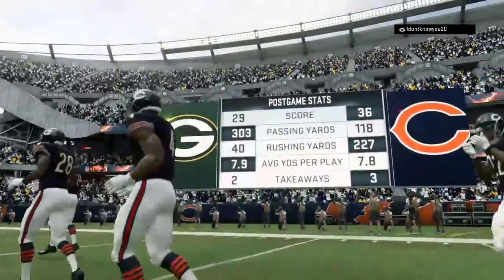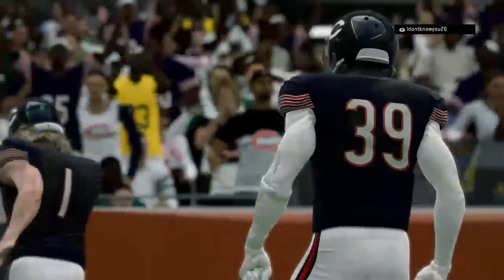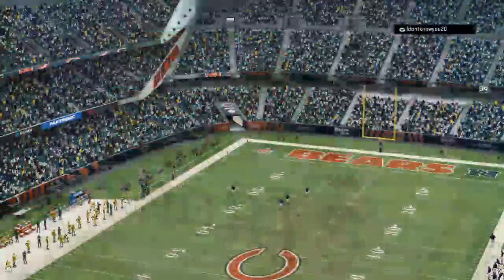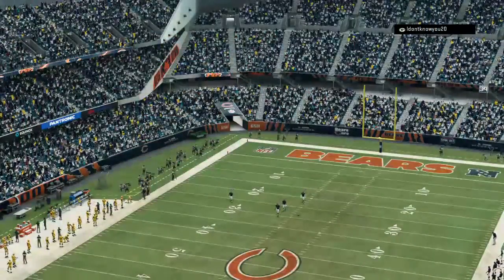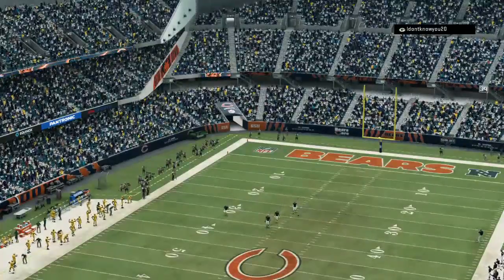So for Chicago, they continue to be one of the best teams around as they move to 10-2. And they'll get to stay home again next week. Meanwhile, for Green Bay, they fall to 6-6 now on the campaign. And they'll get a chance to redeem themselves at home next week.